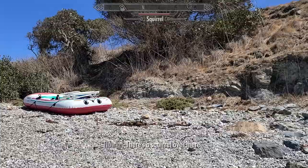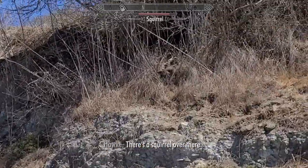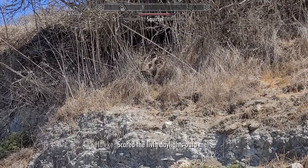There's a rock behind me. It's because it's really windy and I wanted the audio quality to be somewhat okay, and if I sit out away from the rock, the wind is much worse. So the rock is gonna have to stay for now. Oh jeez. Holy shit, there's a squirrel over there. It scared the living daylights out of me.